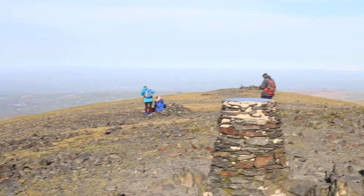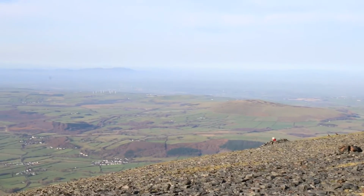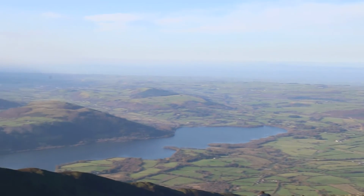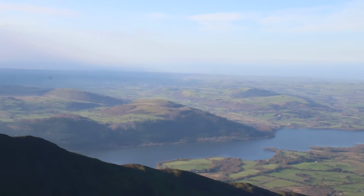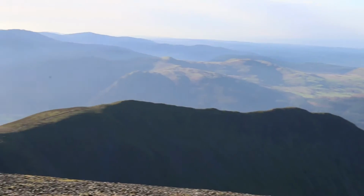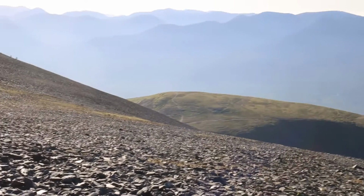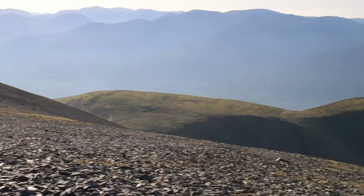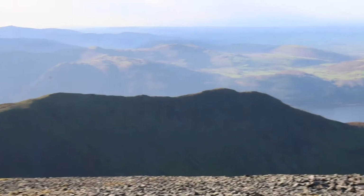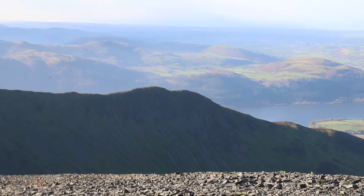Well, here we are on the top of Skiddaw. As you can see, it's quite busy. There's the view to the Solway and Cockermouth way. Well, that's where we're heading next, Carlside, along the ridge to Ullock Pike, and then down to Dodd, and then home.